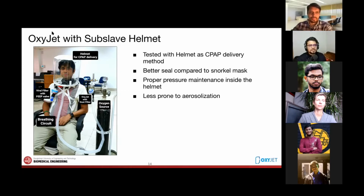My only concern was that CPAP has a big concern over aerosolization, and the helmet seals better, so aerosolization can be reduced very much. I can guarantee the snorkel mask will leak along the pathway, while the helmet can deliver great sealing and pressurized air. But one thing also has to be mentioned: when using the helmet, the patient needs to wear earplugs, as the helmet creates pressure around the head, and if the patient doesn't wear earplugs, he or she might feel pressure inside the ears, which can be uncomfortable. But overall, the helmet is a better choice than the snorkel mask, I can say.